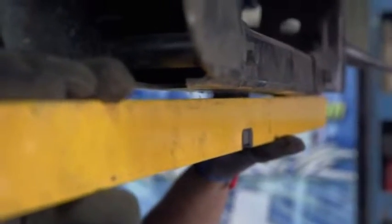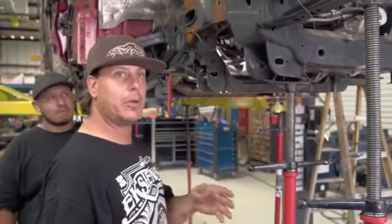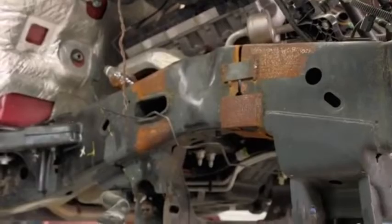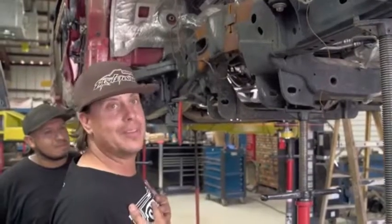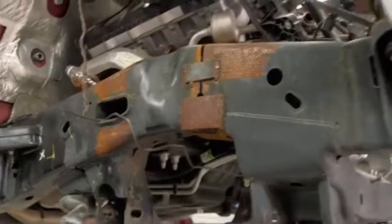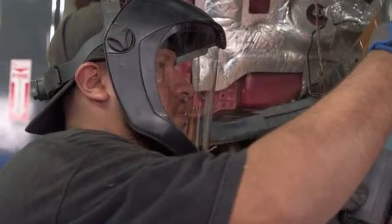We want this thing to drive perfectly straight down the road. We want everything 100% in line. No alignment issues. We don't want it pulling off to one side or another. We're going to be abusing this thing. Well, I am. We're going to put it to the test. So I want to make sure everything's going to hold up to what we're going to throw at it.